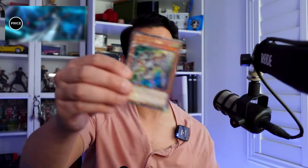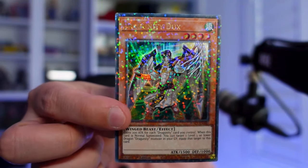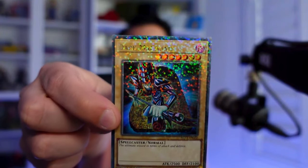All right, so this one is an ultra rare. Still terrible at 16 cents. See what I mean? It just looks weird. I don't really like it. Does anybody like this rarity? Anybody? All right, let's do Dark Magician next. This one is 33 cents, so not even great for that card. Better than the other ones, I guess. And now the Blue Eyes, numero uno.